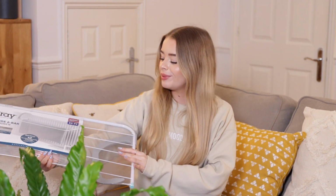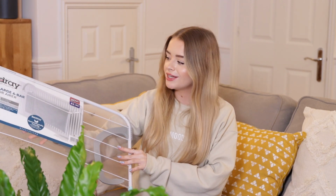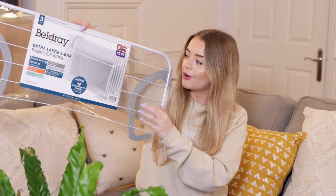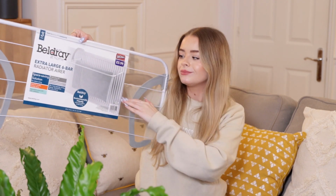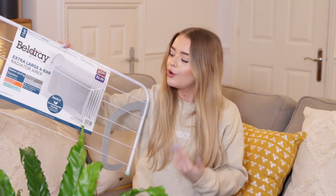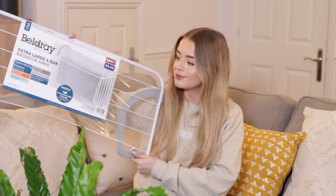Next thing that we got from B&M, this was so basic, £5.99. It is an extra large 6-bar radiator airer. You hook it over your radiator and it pulls out, and then you can hang stuff on these little bits, so you can hang more stuff next to the radiator, which I thought was a very smart idea, so I just got one of those.